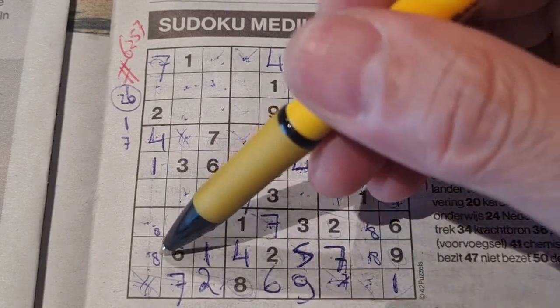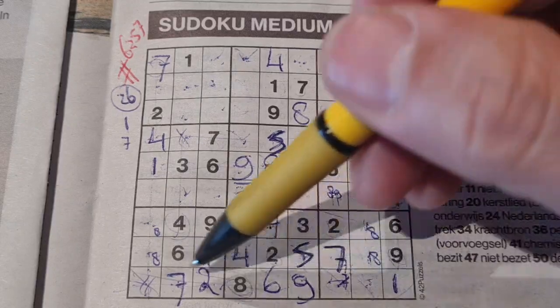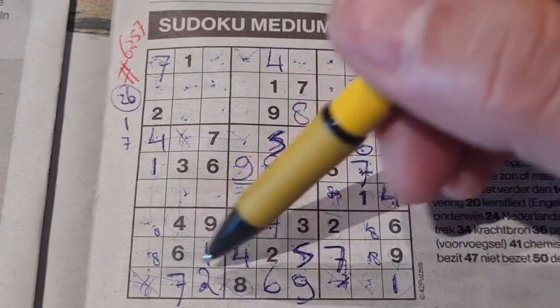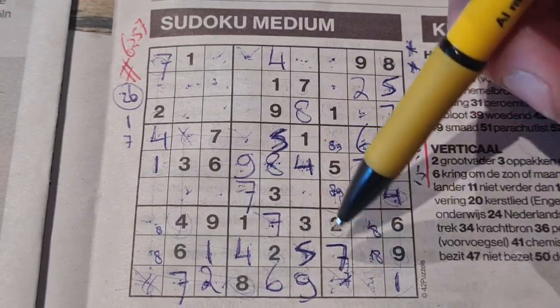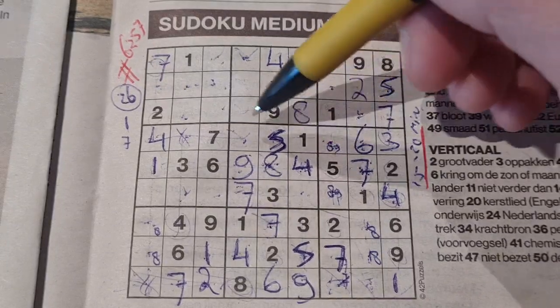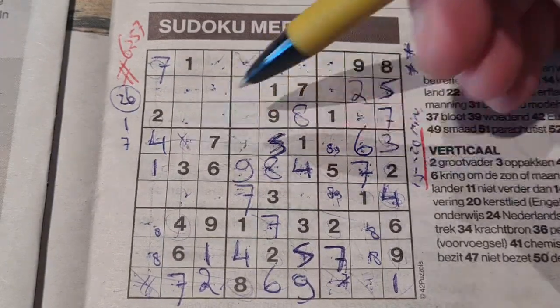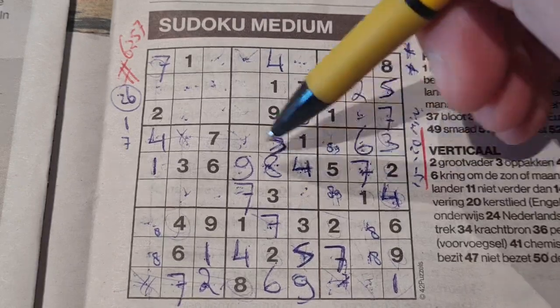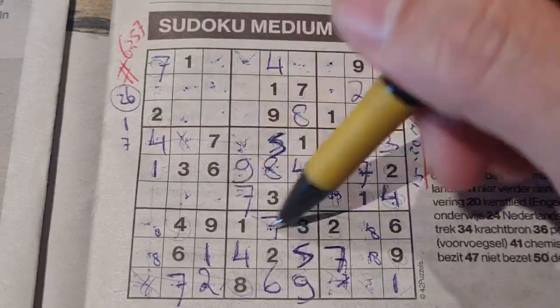Eight and a three. Three, five and a four, three, five, four. Five. Eight, nine and a two is missing. Two and the six, yeah, two missing numbers in this big square.